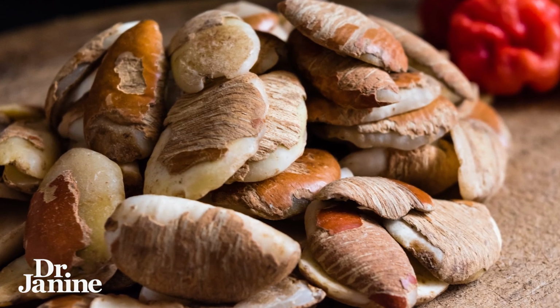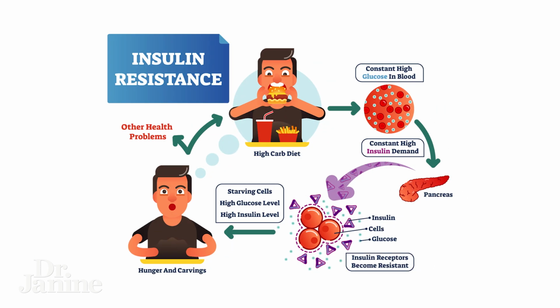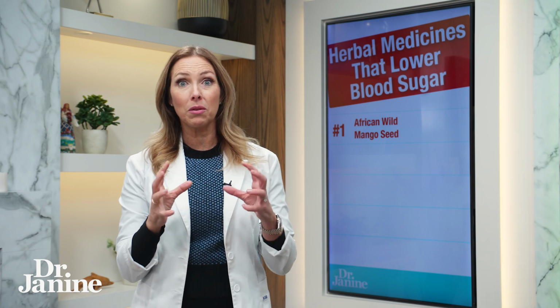And in one study, it was found that it helped to lower C-reactive protein, which is often very high when you've got leptin resistance, which then leads to that insulin resistance. In another study, it was found that remission from metabolic syndrome and significantly reduced waist circumference was achieved with taking African wild mango seeds. So that is really promising.